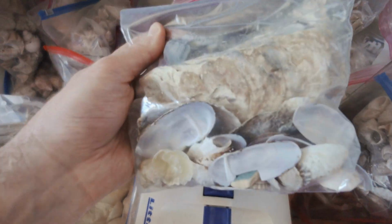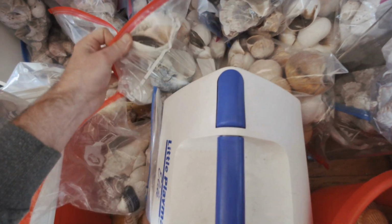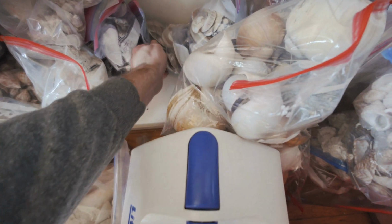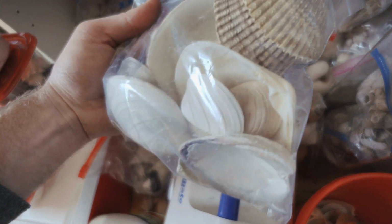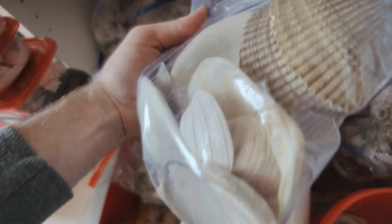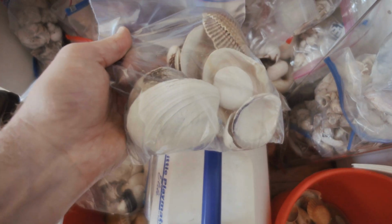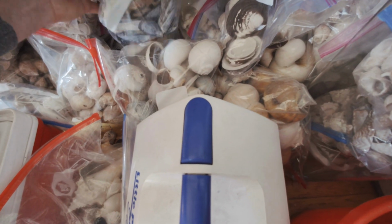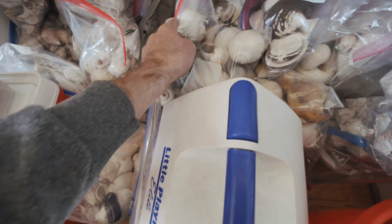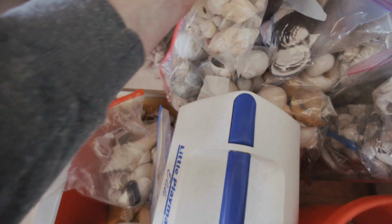oysters and razor clams. This looks like some random bag from New England. More northern moon snails. I got probably 5 bags of those. Oh boy, these are, I think, just randoms from, honestly don't know where. I see some cockles in there. Maybe an Iceland cockle? So this is probably a New England bag. Yeah, mussels, a pelican's foot there, that's New England. Some northern whelks here, it's all from New England.